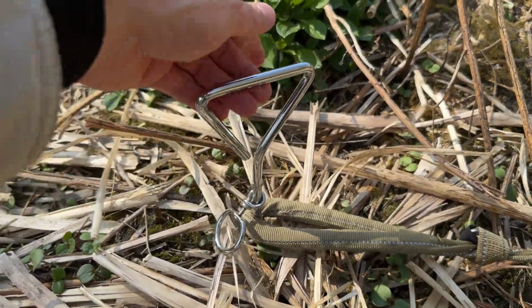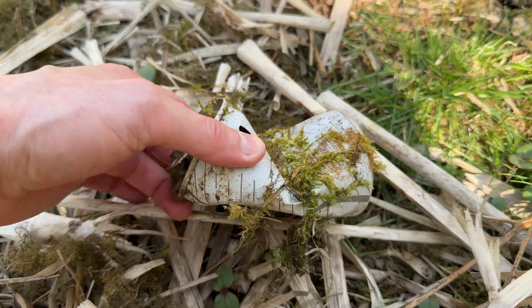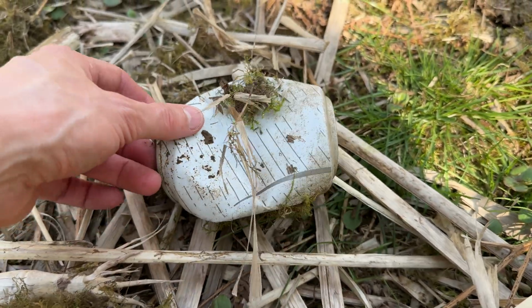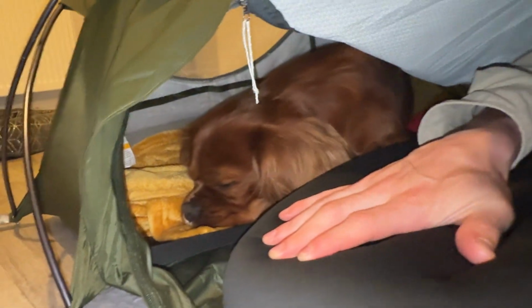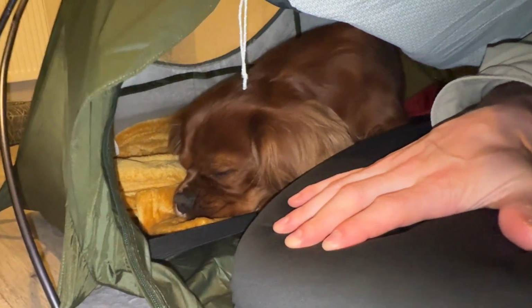I was pleased at this site to find the only litter was this very old faded can, which I of course took and put in a bin. Gizmo also practiced sleeping in the bivvy bag in the days prior to the trip, although his snoring did worry me.